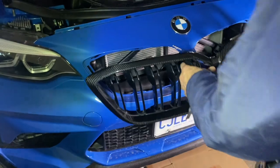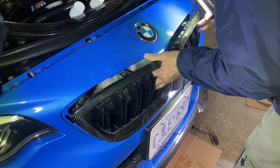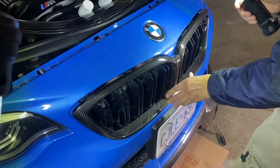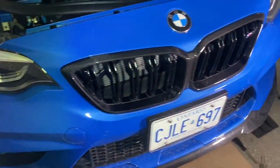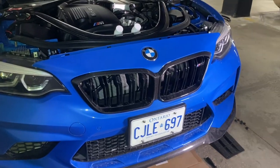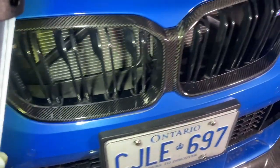Alright, moment of truth, Daryl. Bottom first? Doesn't matter. Maybe we should both snap it in. On both sides, yeah. Daryl, what do you think? Wow. It looks beautiful. Look at that, Daryl. And you know the best part of it? We didn't use a whole roll of tape. I'm very impressed. It's beautiful. Thank you very much. You like it?